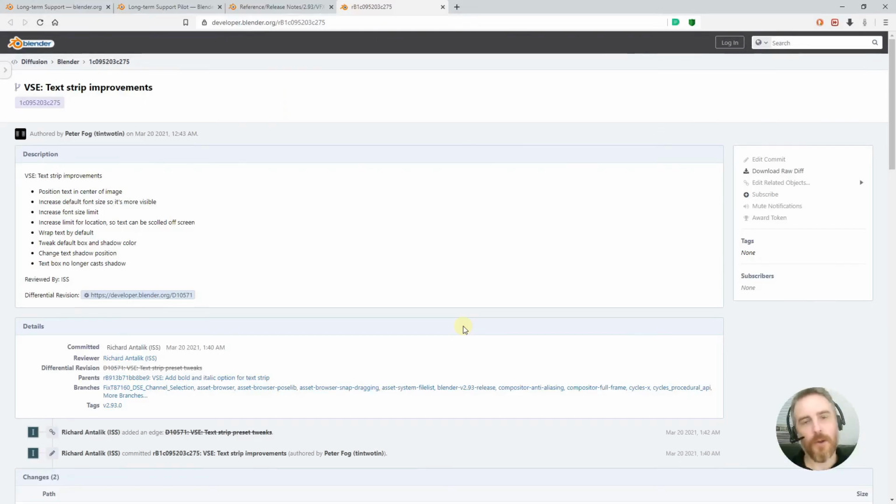Really, what I like about this so far is that they're making things a lot more intuitive. Just what you would expect if you put a text box in there. Where you would expect to see the text, how you would expect it to behave compared to modern day applications that use text. So yes, I love all of this.